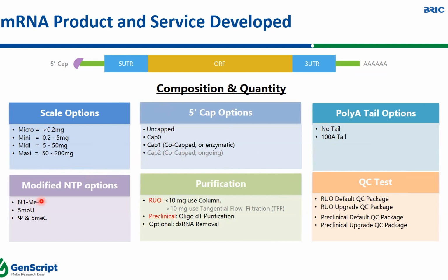And with the modification options available, we have different types of pseudouridines available for modifications. But we usually recommend the N1-methylpseudouridine simply because our production has found and recommends that this will provide the best outcome. And moving forward to the purification approach, as we mentioned, we have a couple of purification approaches available depending on the requirement of the mRNA quality.